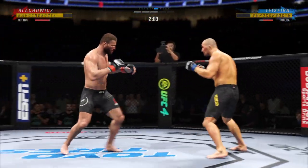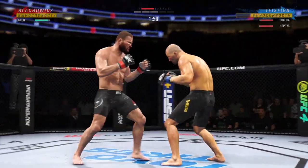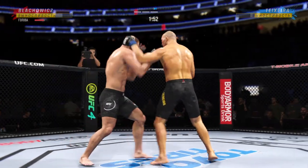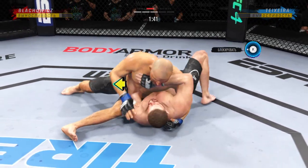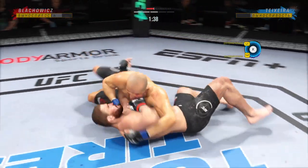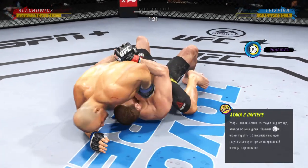Continues to mix it up, going to the head, mixing in some body shots. Oh, he lands another strike to the body here, really starting to connect, and an immediate transition to the judo throw right into side control. He's in side control, he's got a ton of options. Side control now, DC, a lot of options at his disposal from here.